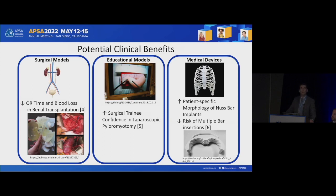Surgical models of renal anatomy can be utilized for both preoperative simulation and anatomical mapping of anastomotic sites, which some studies have demonstrated can decrease operative time and blood loss in the realm of pediatric renal transplantation. Surgical simulation models, such as those for laparoscopic pyloromyotomy, have been shown to improve trainees' confidence in performing this procedure in patients for both residents and fellows, given the improved tactile feedback that these models can provide.